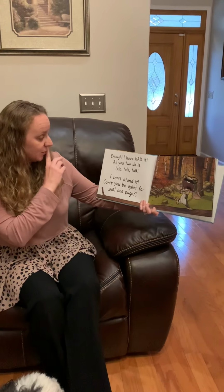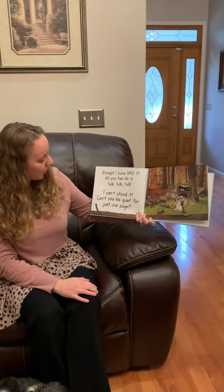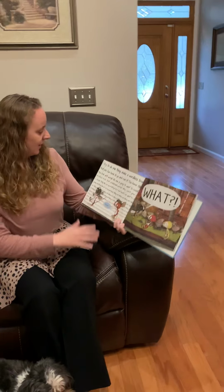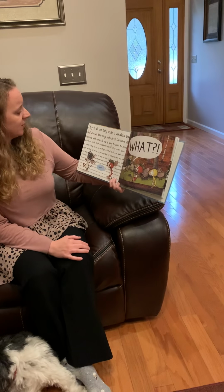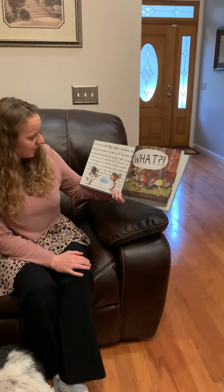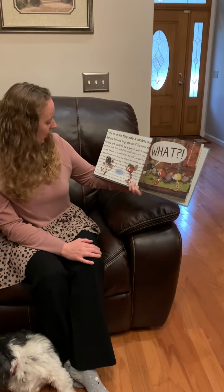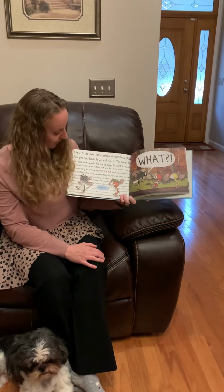Enough! I have had it. All you two do is talk, talk, talk. I can't stand it. Can't you be quiet for just one page? I try to do one thing, make a wordless book, and you two have to go and ruin it. You have filled this book with words. No one is going to want to read a wordless book that is filled with words. Why can't you do a simple thing like not say anything? Is it that hard? I am quiet. I'm not saying anything. But no, you two just keep talking and talking and talking.